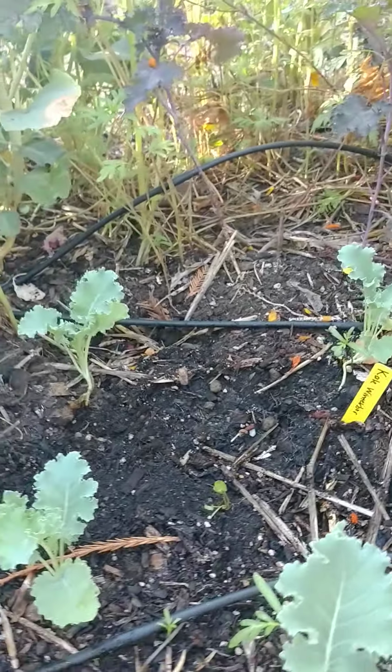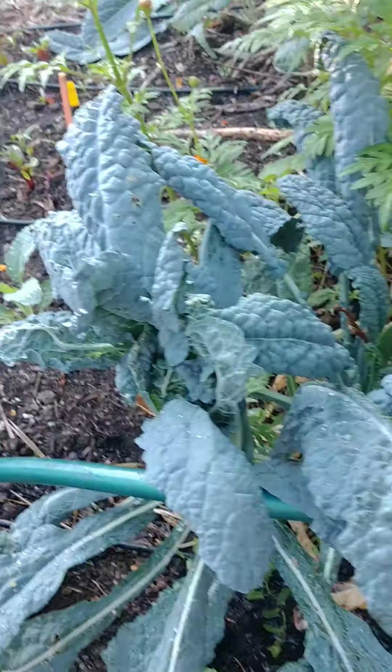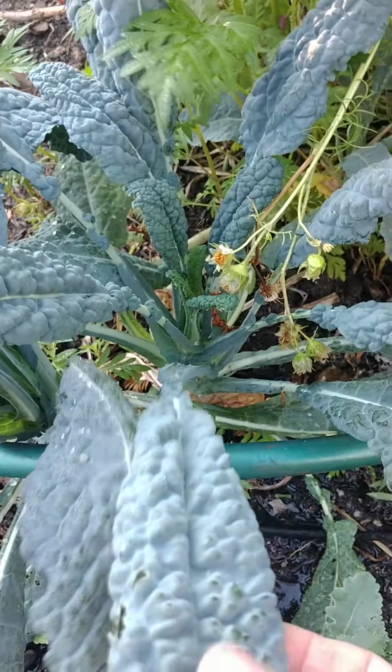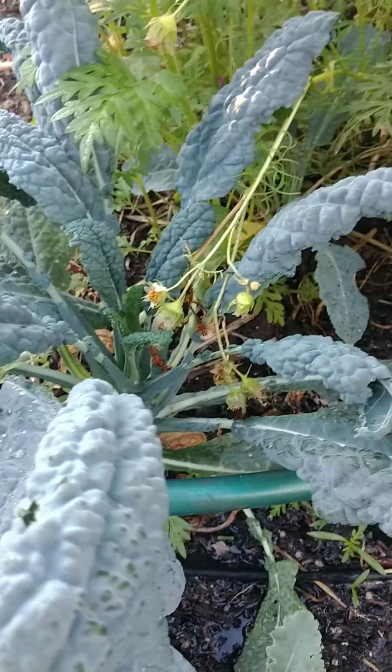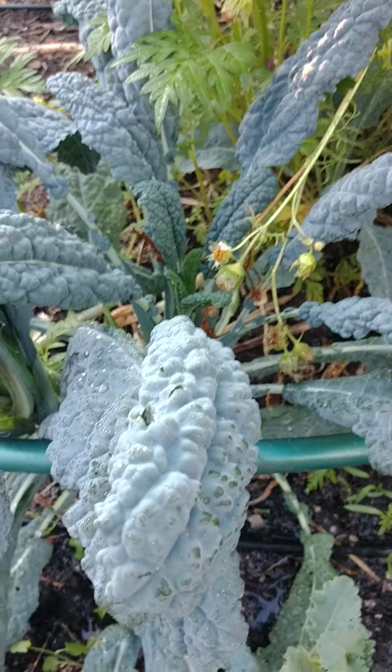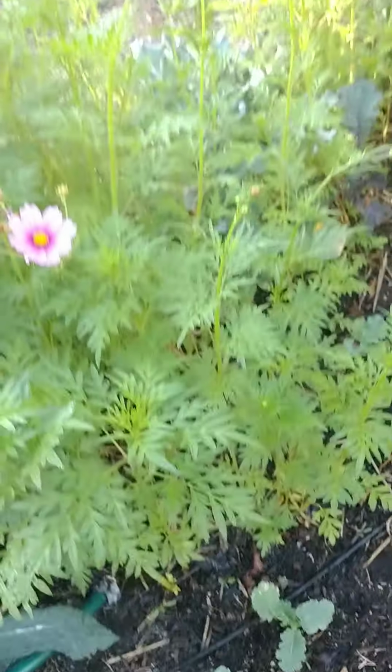So that's a type of kale called winter boar kale. So its leaves will be a little bit different than this one. This, I think, is lacinato, I think. I'll have to double check and see if that's what we planted there. But that's the one with the curlier, crinkly sides. And these guys have curlies on the edges.